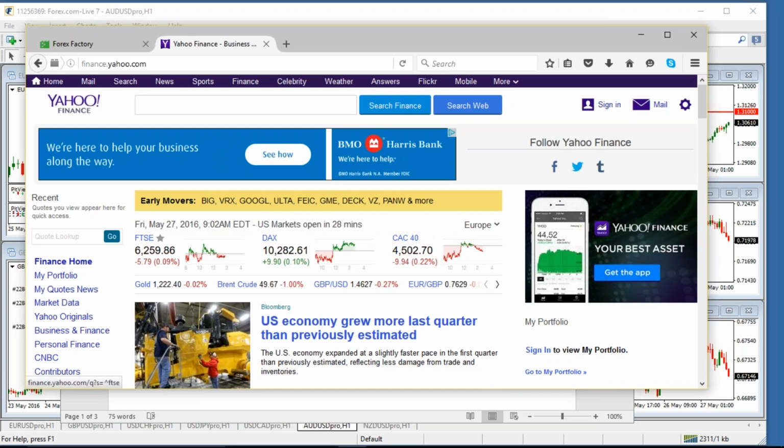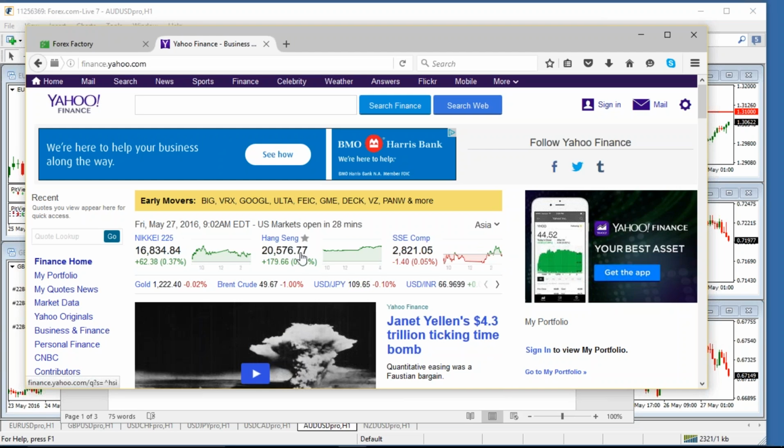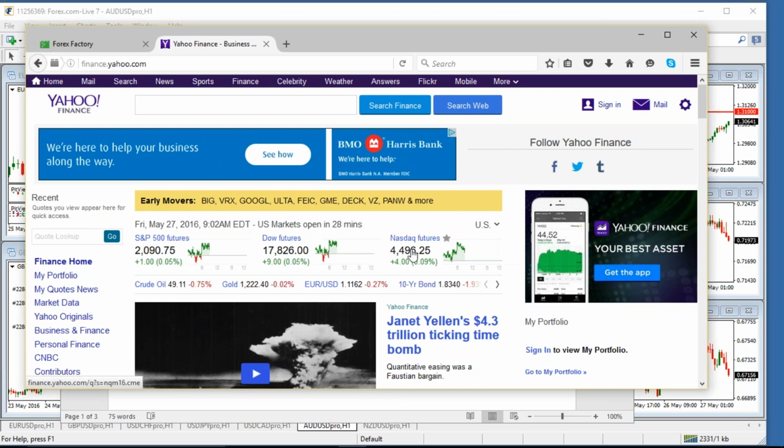You see the European indexes are basically unchanged, 0.09%, 0.1%. Not a huge change on any of those. Asia had the Nikkei up slightly. Just not a whole lot going on from a stock standpoint, so not a lot of volatility. And oil is down like 1%, coming back down below that $50 a barrel mark.